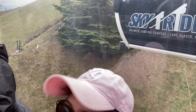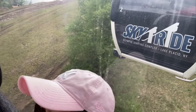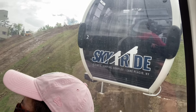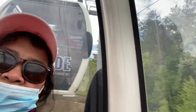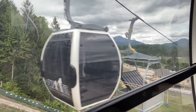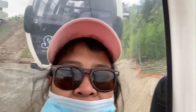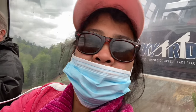This is a cable car. This is a very nice cable car, huh? They're very smart to do this as tourist spots, since there's no Winter Olympics here anymore. This is a very good sightseeing area. Steven, you like it? Where's the pool? Oh, yeah, that's very nice. Get the flags.